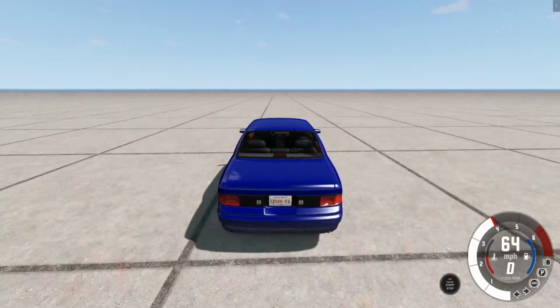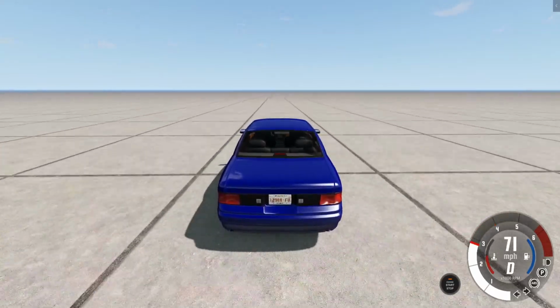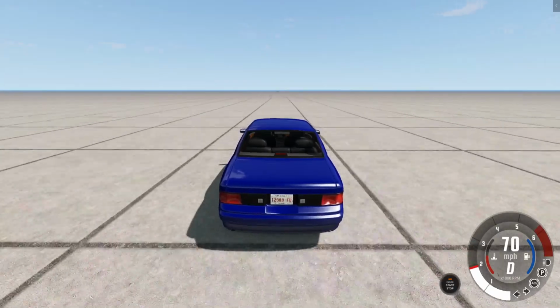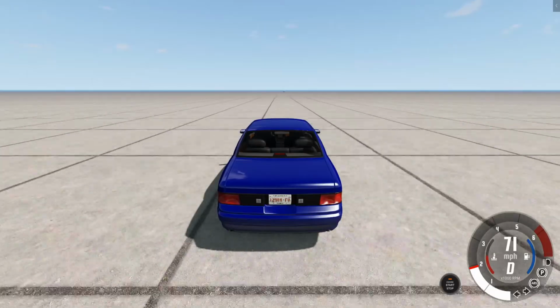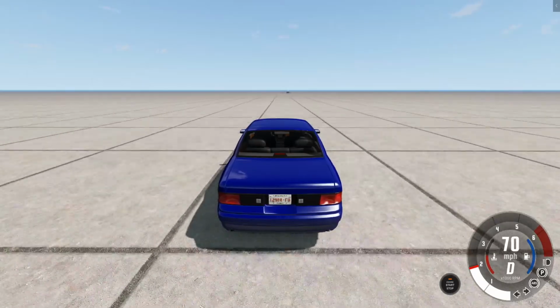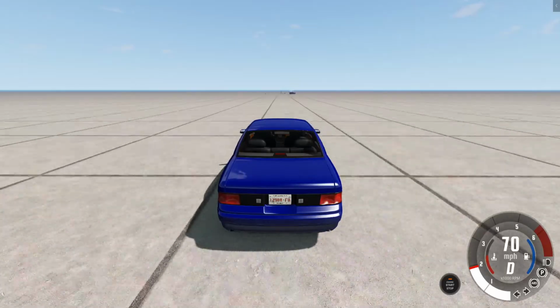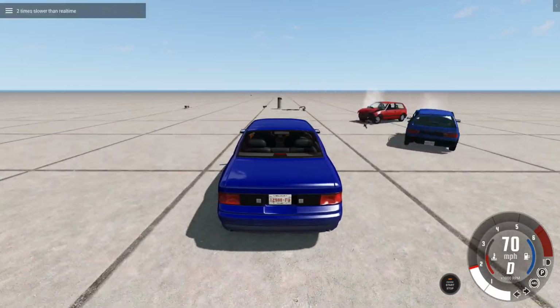I was trying to get it down to 70, but it wouldn't move. 71 will do. If it's going to do 71, 71 is what it's going to do. Can hardly help it, it is blipping. No driver's ever perfectly on the speed limit. There's always a mile an hour or two variation above or below.